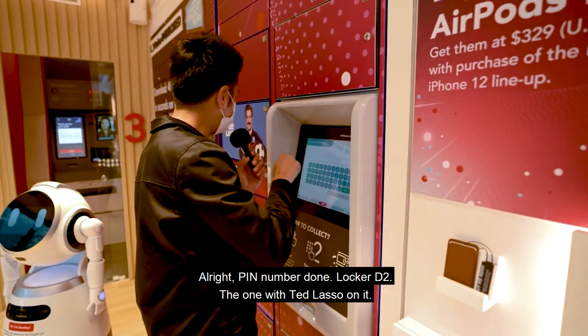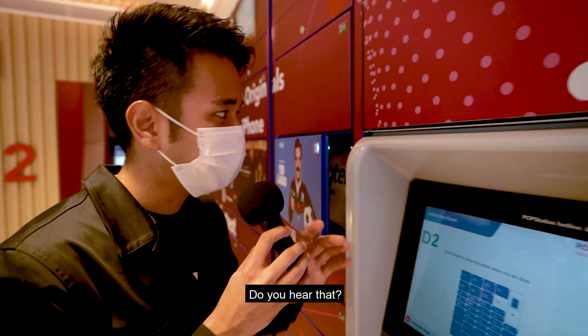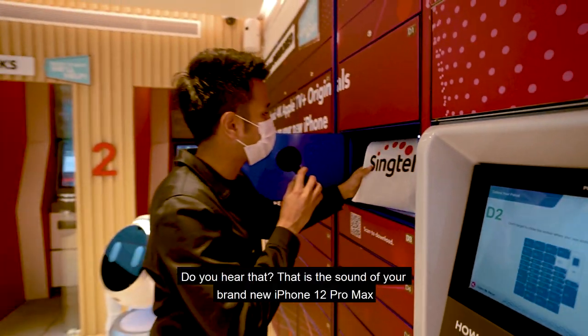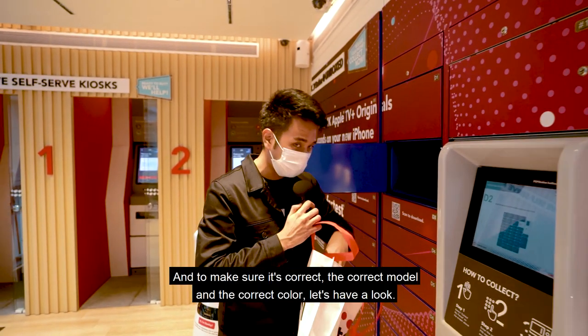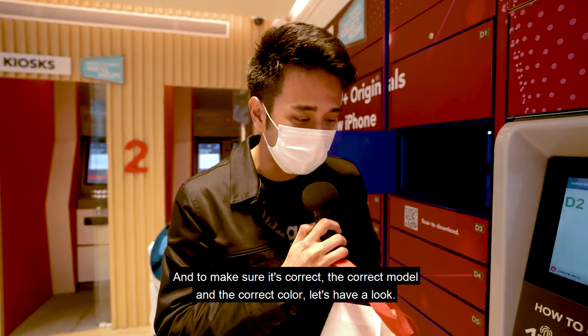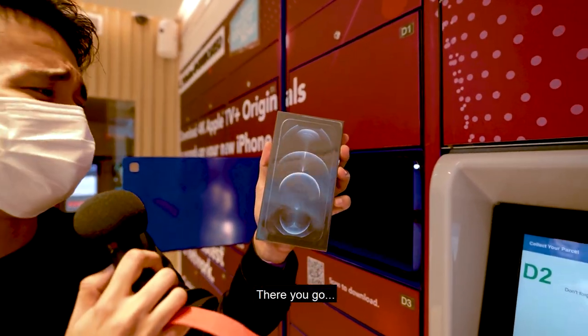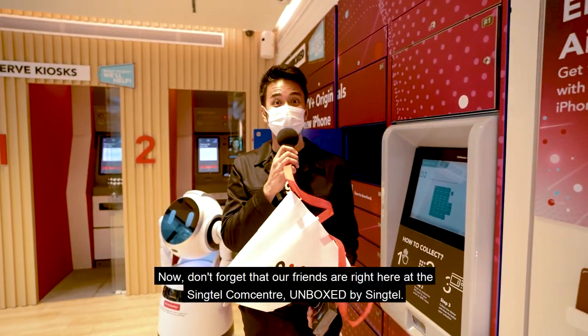Locker D2, the one with Ted Lasso on it. Oh, do you hear that? Do you hear that? That is the sound of your brand new iPhone 12 Pro Max almost in your hand. And to make sure it's correct, the correct model and the correct color, let's have a look. Oh, there you go.